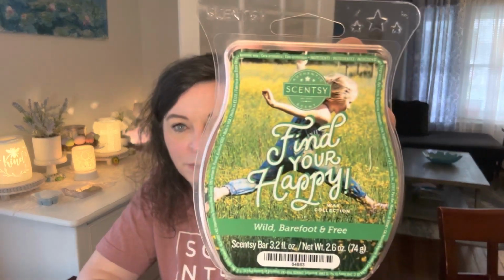And melt what you think a leprechaun would smell like. So I did 4 cubes because I did a room. You know, I was trying to melt all of the things. So I did Wild, Barefoot, and Free. It was a wax bar I got from a bundle from a flash sale. Now I remember this being stronger and lasting longer.